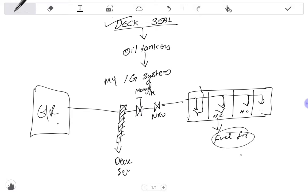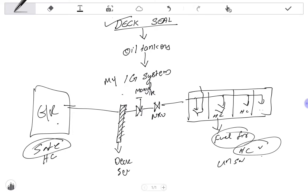The cargo area has hydrocarbon vapors, which are very dangerous gases. The engine room is considered a safe place, with no hydrocarbon vapors. So the purpose of the deck seal is to act as a barrier between the safe place and the unsafe place. That is the purpose, and this deck seal was introduced. Now in the next slide we will discuss how many types of deck seals are there in the industry.